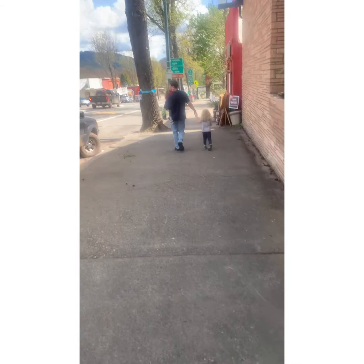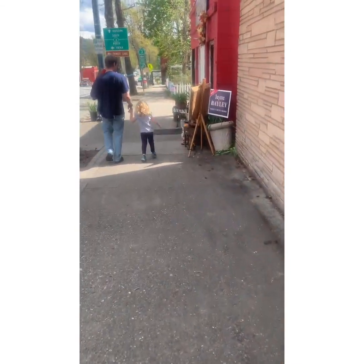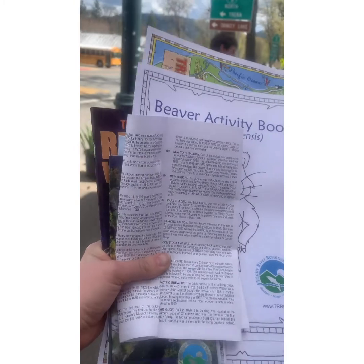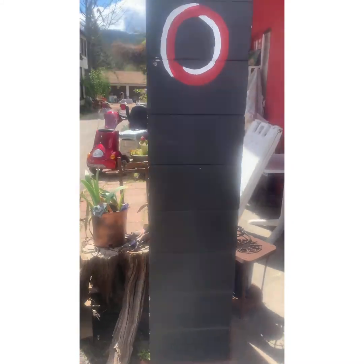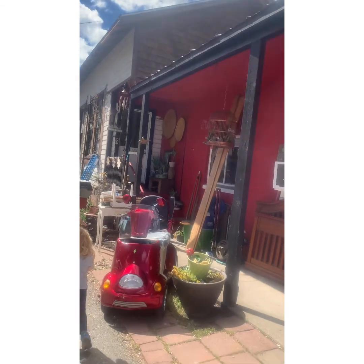So we were exploring downtown Weaverville. Got all sorts of maps and things from the visitor center. Very kid-friendly town. Let's see. Looks like there's some kind of trading post. We're going to check out the trading post.